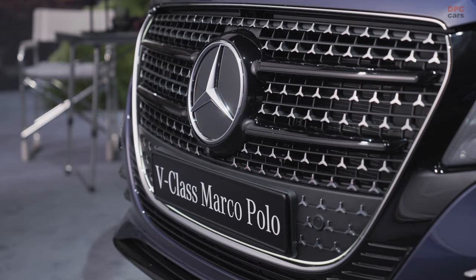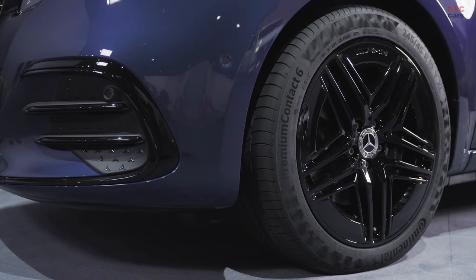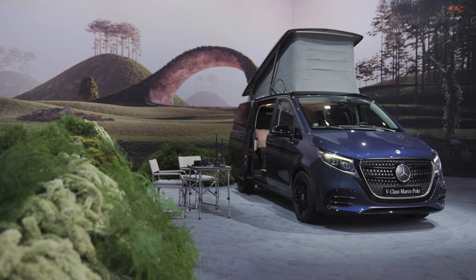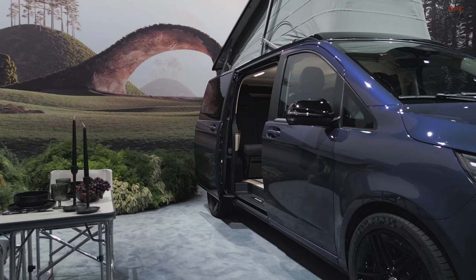touch of individuality. Step inside, and all the vans feature the latest MBUX infotainment system. The Vito and eVito come with a 5.5-inch color instrument cluster and a 10.25-inch touchscreen, while the V-Class, V-Class Marco Polo, and EQV take it up a notch with two 12.3-inch displays. An updated center console offers the convenience of an optional wireless charging pad.